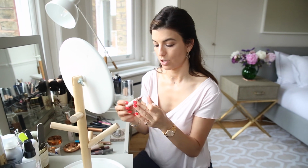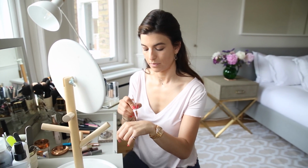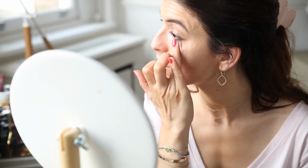Next, I'm using the Mini Miracle Eye Wand from Charlotte Tilbury, and it has an eye brightener. This thing is not a concealer, it cannot replace the concealer. However, on top of the concealer, it gives you that extra brightening effect.